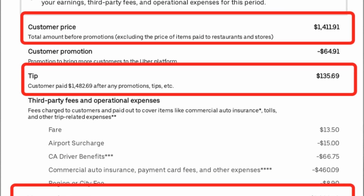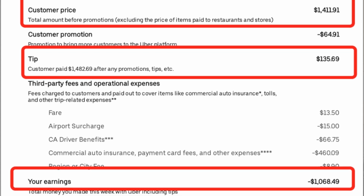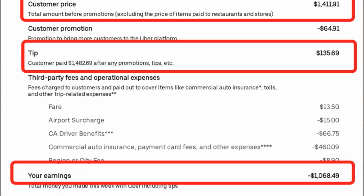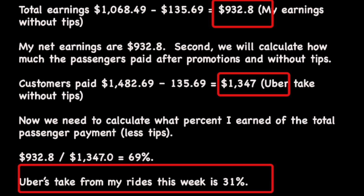And then we want your earnings. That shows exactly how much money you made, and that includes tips. So next we've got to do a little math. We take the total earnings and subtract your tips. In my case, that comes out to $932.80. That's my earnings without tips. Then we look at what the customer paid without tips. The customer paid $14.8269 less my tips. That means they paid $13.47.